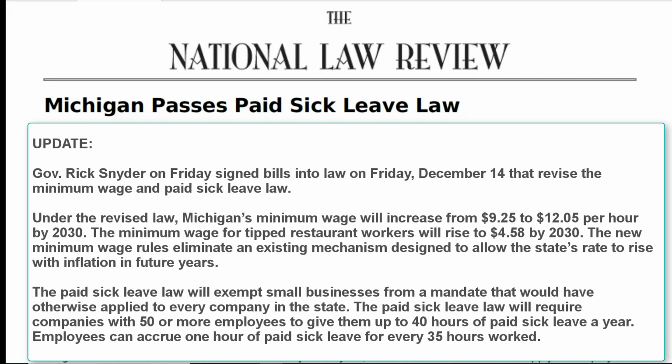The act officially takes effect March 2019, and it's probably going to require some of your HR handbook items to be updated, as well as how you're going to track this information in your payroll software, or how this is all going to work. So make sure that you're aware of the new Michigan sick leave law and watch for that. Again, like I said, it hasn't been signed yet. There have been some updates going on, and you're going to need to just keep an eye on that.